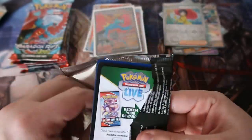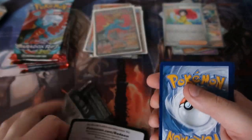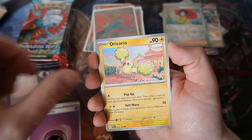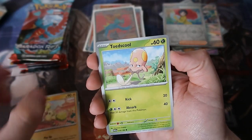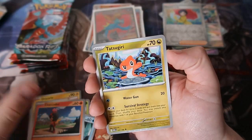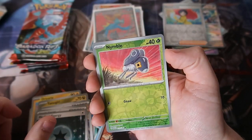Paradox Rift, it's still going strong for me. This set loves me. Here is your code. Oh my goodness, people. Psychic Energy. Oh, Ariados. We got Toedscool. We got Vanillite. Tadbulb. Veluza. Energy. A Nymble.